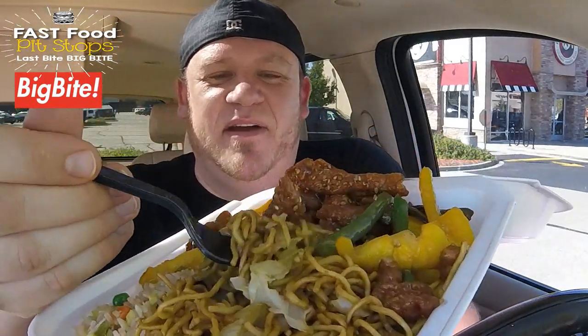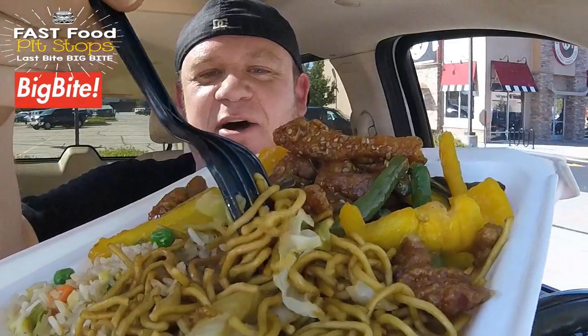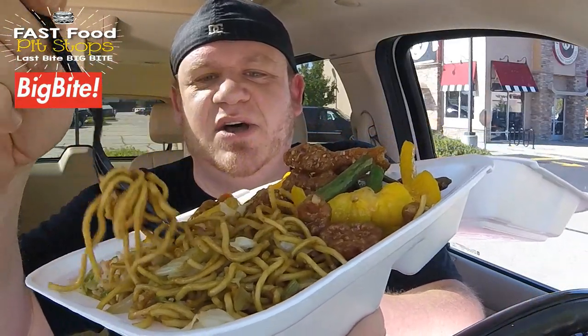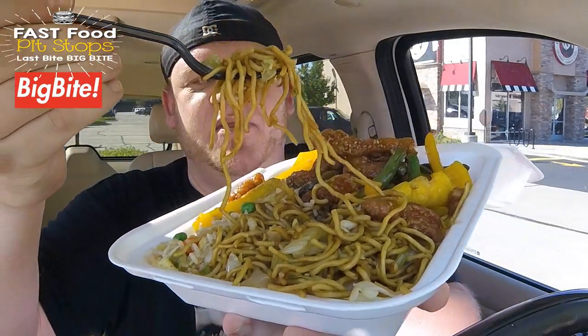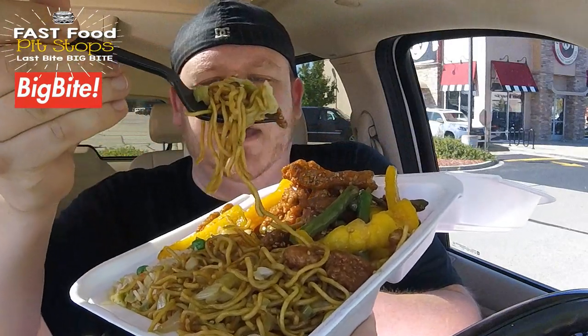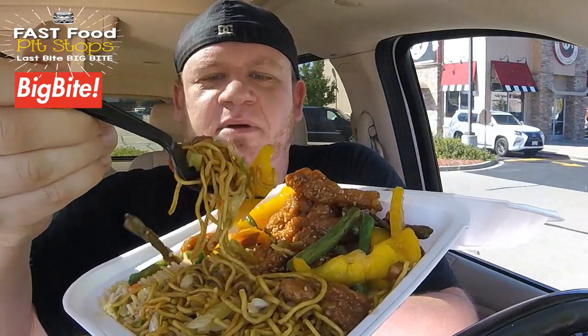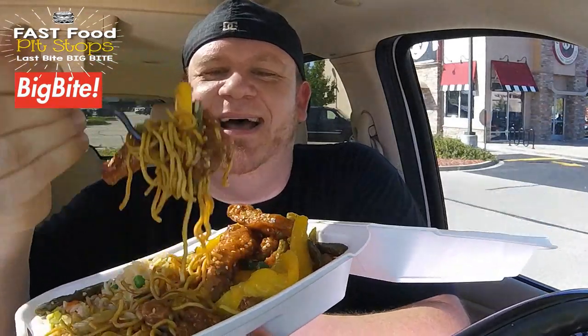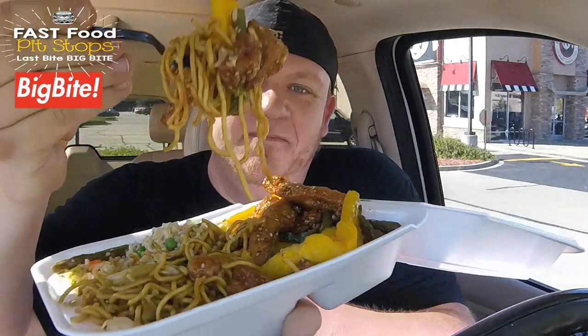I'm going to try to get a little bit of everything on here. Let's start with the chow mein. Almost like lo mein noodles, right? Nice and soft. The celery, the onion, and of course, a little bit of that chicken. Let's get a pepper in there. Oh man, this is looking like lunch to me. Let's see if it really is the bee's knees. Let's do it. A little bit of everything. Big bite!